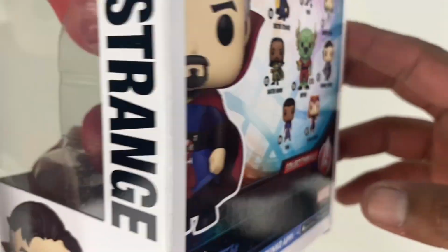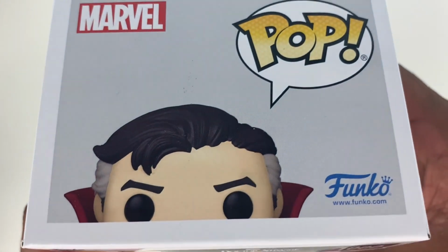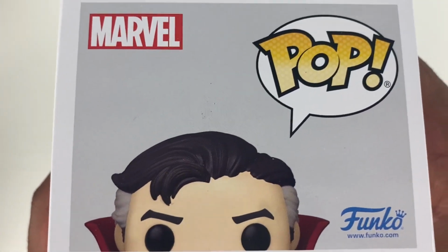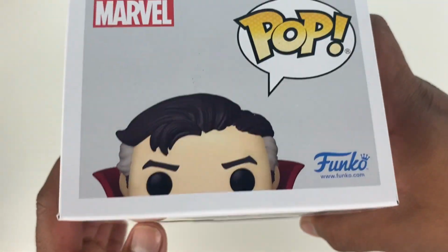If I can find the exclusives, I will be posting them right here as well, so you guys can take a look at it. However, they might contain spoilers, so just skip 10 seconds ahead. Here's a top view, and here's a bottom view. That's enough of the box. Let's actually go ahead and unbox these characters.